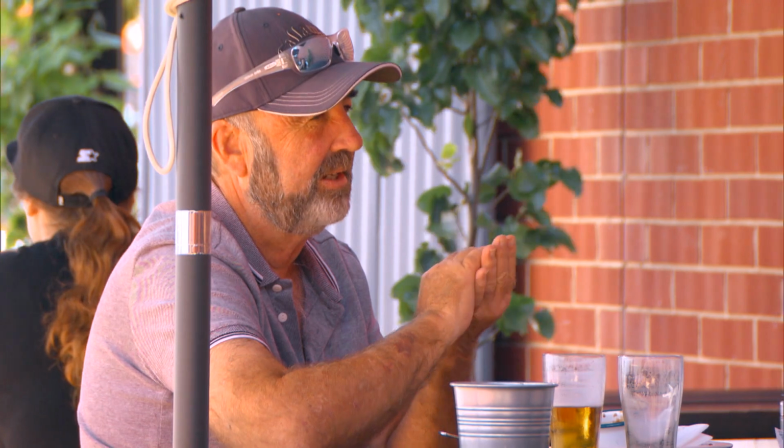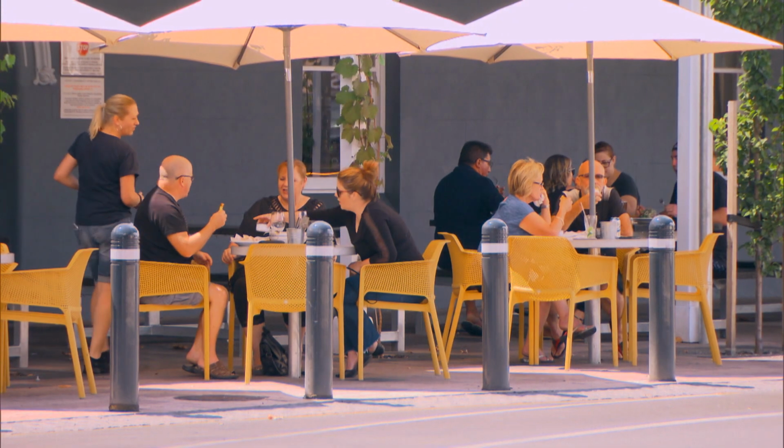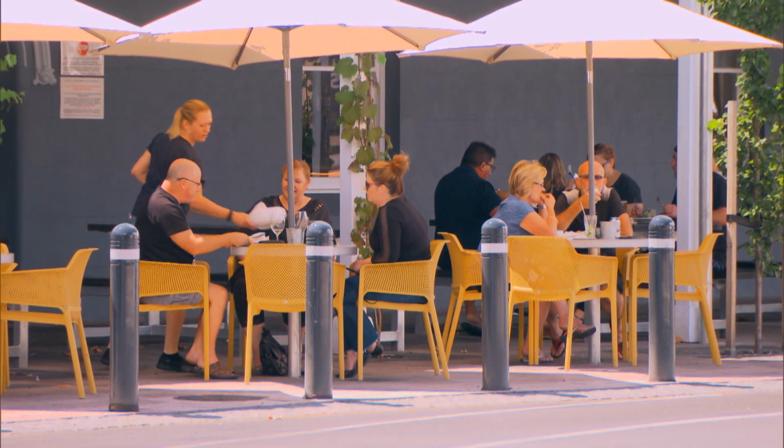I definitely think the renovation has already made a big difference. We see people outside the Port Admiral every day of the week. You'd never see people in the port before they opened. The way it's been done up, it's really, really nice.